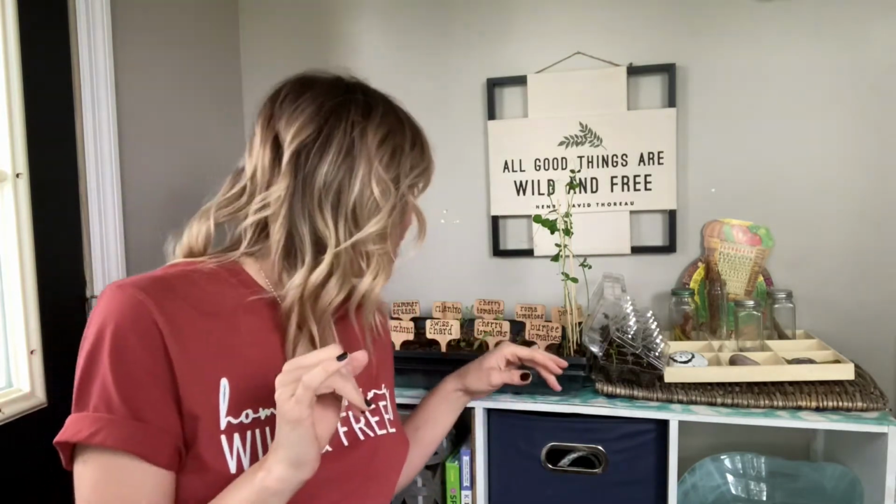This stuff started to get moldy. So I took the top off and my mom came over and sprinkled a ton of cinnamon all over it because she said it's like a natural mold killer. I don't know. And so it seemed to stop some of it. Some of it is still moldy. So I'm not sure what to do about that.